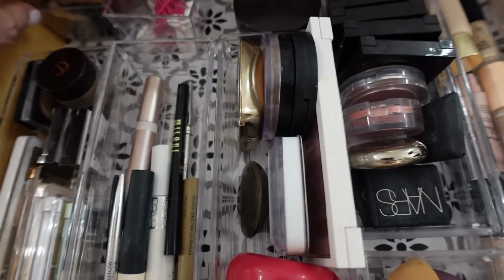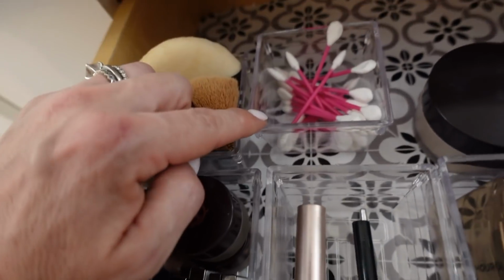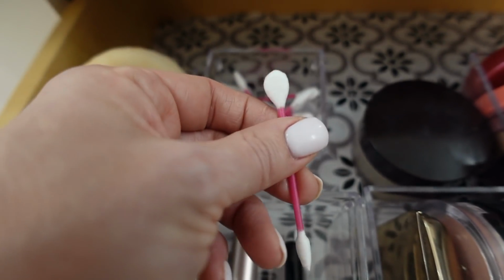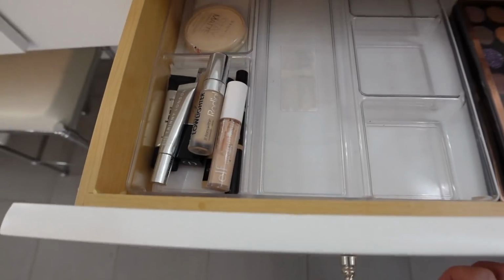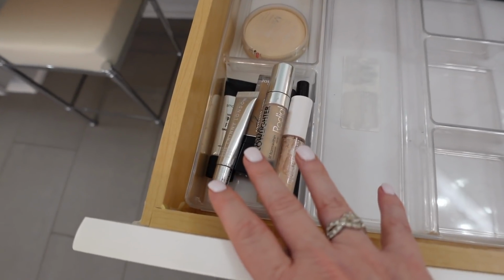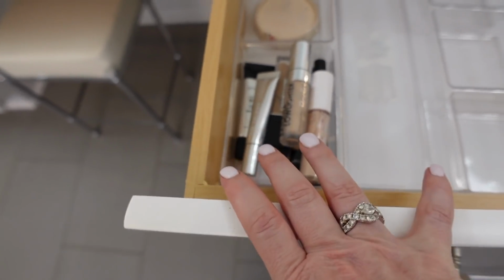And then just to round it out, I've got some puffs back here that I don't really reach for. These are great cotton buds because they have a flat side, I mean it's flat, and a very pointy side for cleaning things up. And then just over here, there's just a little bit of overflow, some more palettes and concealer type products that I'm like, do I use them? Do I need to put them away? Do I need to test them more?